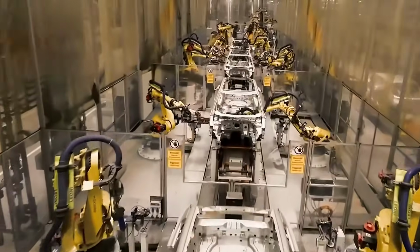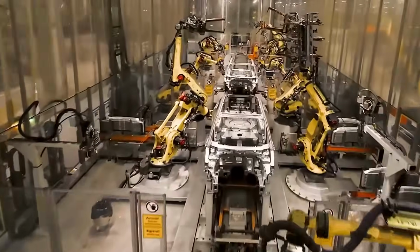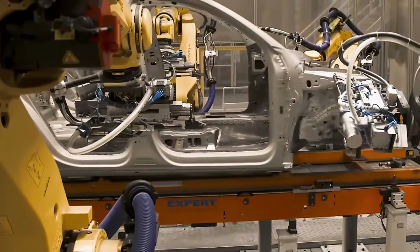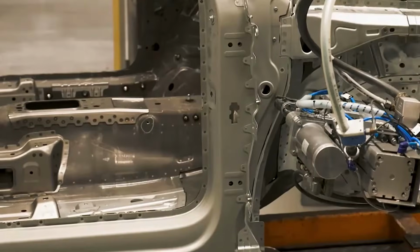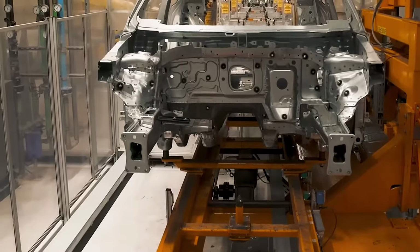The next phase is surface preparation. The bare metal body enters a cleaning tunnel where rotating brushes and high-pressure sprays remove all residues of oil and dust. After cleaning, it passes through a zinc phosphate bath. This chemical treatment creates a fine crystalline layer that improves corrosion resistance and adhesion for subsequent coatings.